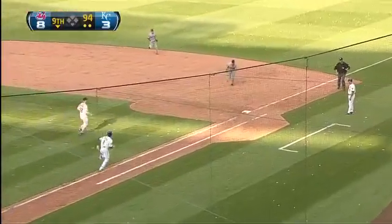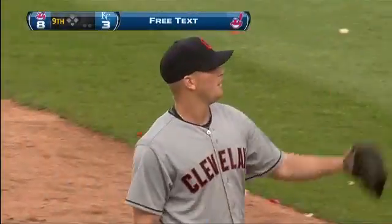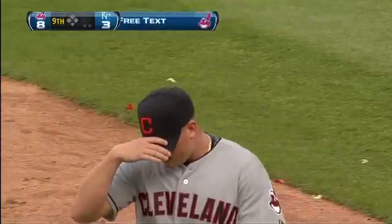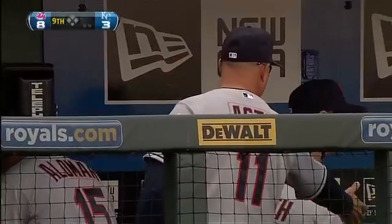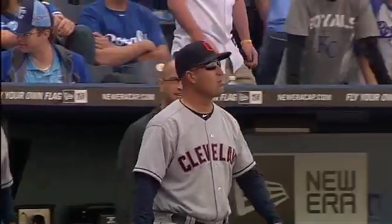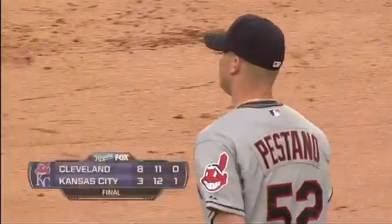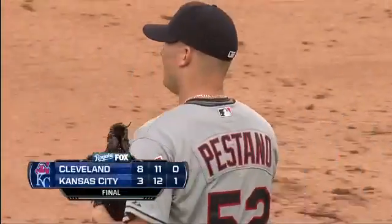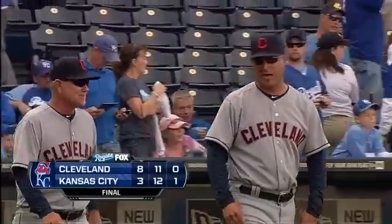On the ground to Kochman. He goes to the bag, and that's the game. So Cleveland was 7 in the first inning. That's really all that they needed, and they take game 1 from the Royals 8-3. So a tough start to the homestand in front of a sellout crowd. Manny Acta's team improves to 2-4. The Royals drop to 3-4. So Vinny Pistano closes it out. And the winning pitcher for the Indians was Derek Lowe. He's 2-0. We'll be right back.